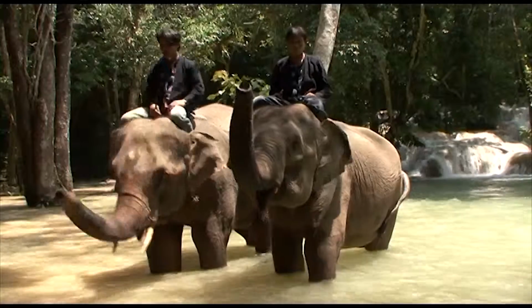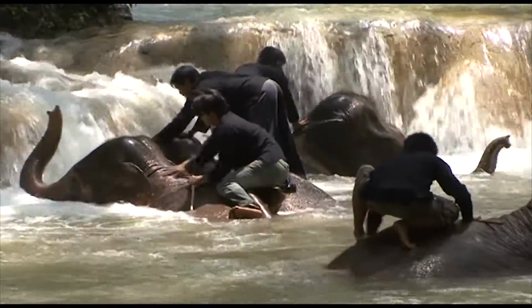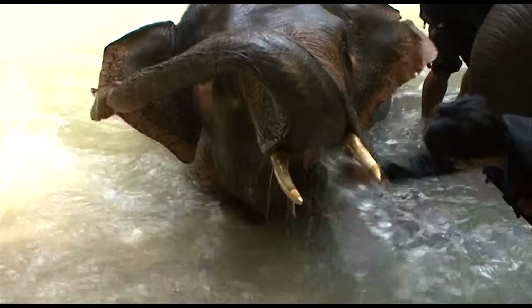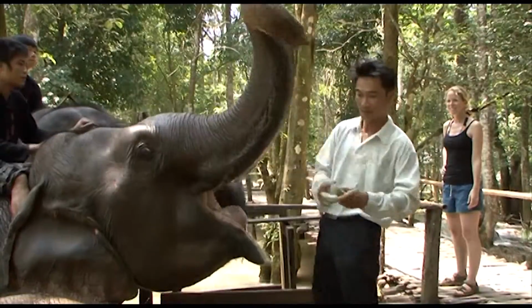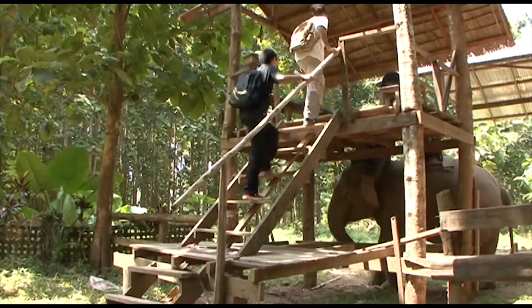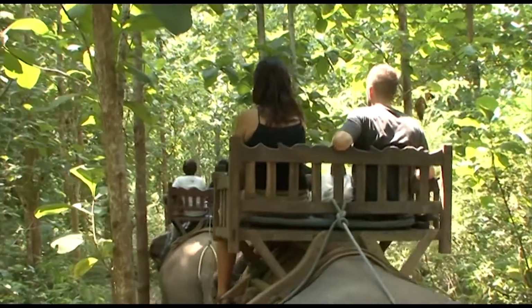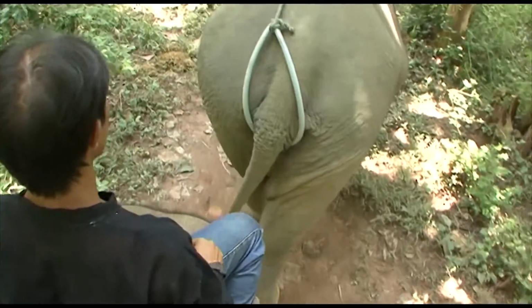The local elephants enjoy a cool bath in the pools beneath the falls. The trainers know the elephants are happy, and this deepens the bond between man and beast. If you're ready, so are the elephants. So climb aboard one of these magnificent creatures and stroll through the jungle.